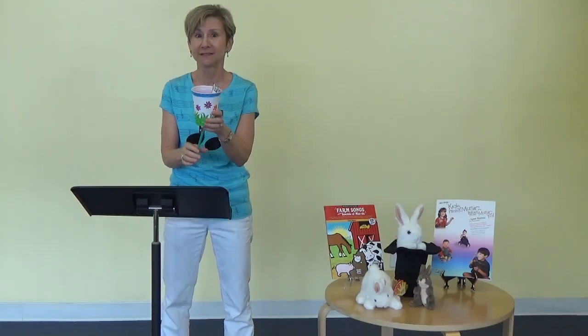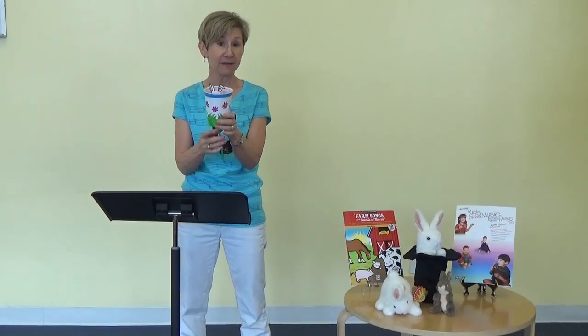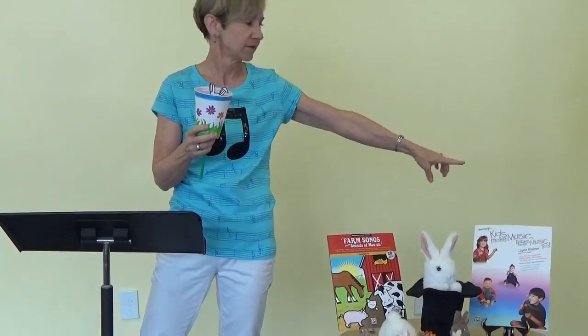One of them is the little bunny. So here it is with our homemade bunny from Farm Songs and the Sounds of Music. Similar to the pop-up clown that we have, the pattern and directions are in Kids Make Music.